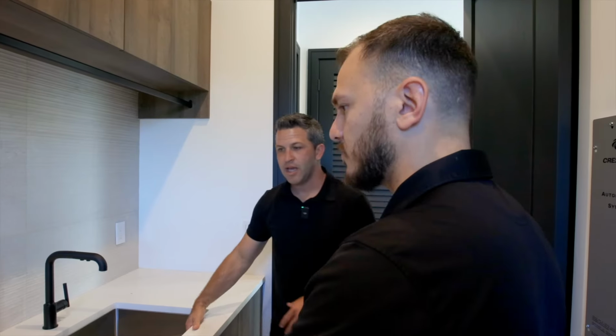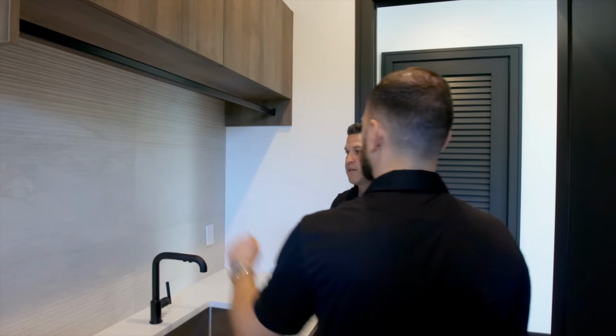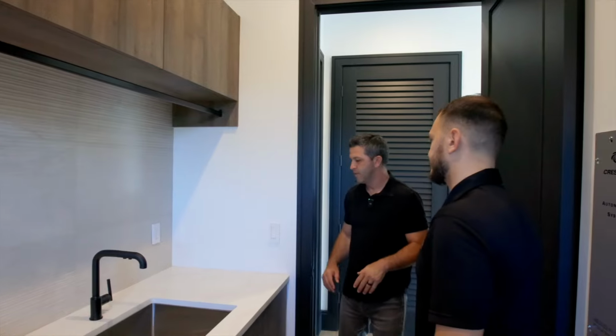You can hang things. You got folding area in here, and you got hanging area in here as well. Absolutely, that's perfect. Love it. My wife would be happy.